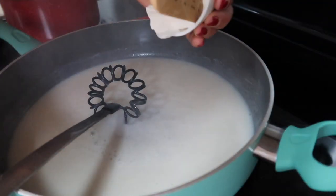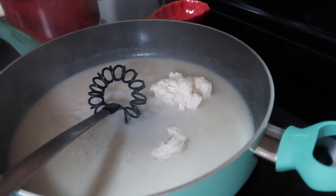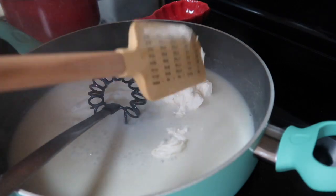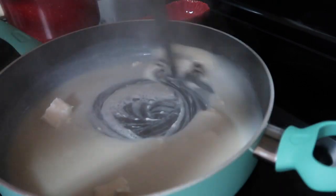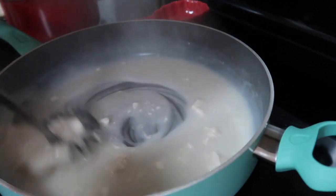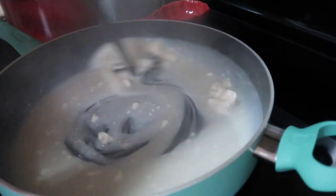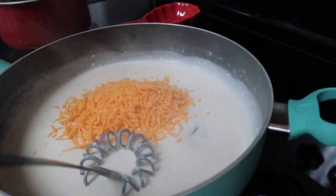Now I'm going to go ahead and add in the cream cheese. I zapped this in the microwave for about 10 or 15 seconds. You could just leave yours out till room temperature, but I didn't take mine out, so I just zapped it for a second. We're just gonna mix all the cheeses in until they're fully combined and melted. Now I'm gonna do part of my cheddar.